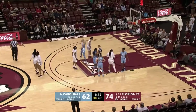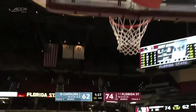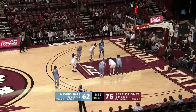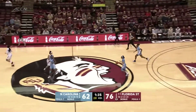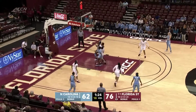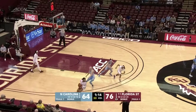Florida State has gone quite some time without a shot from the floor. The majority of their points here coming from the free throw line in the fourth quarter. Nikki Akamu now with 20 points for the Seminoles. Joins teammate Naja Woolfolk in the 20-point club. That was the freshman Nia Daniel that just came into the game. Couldn't finish it, but a nice rebound by the Tar Heels.